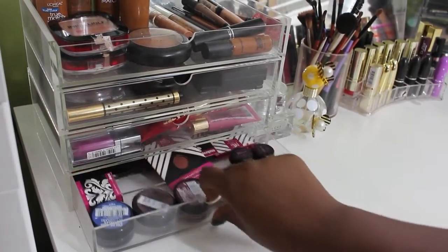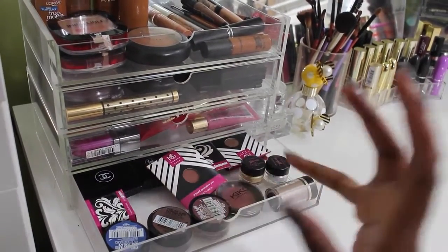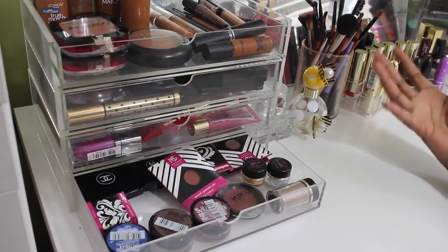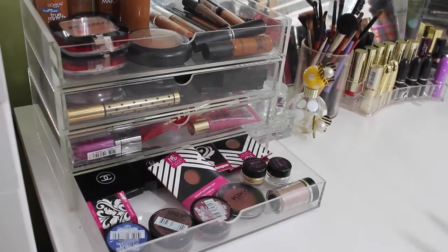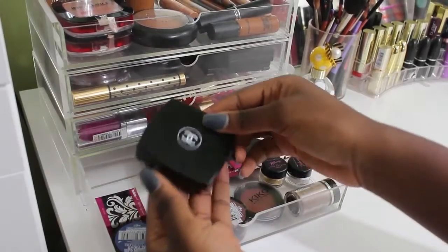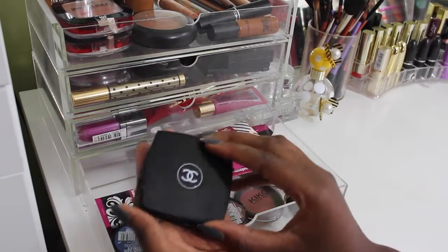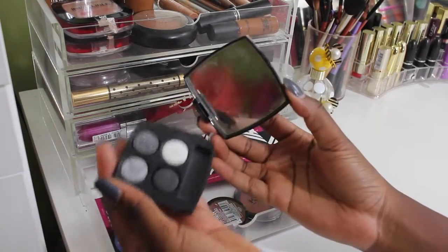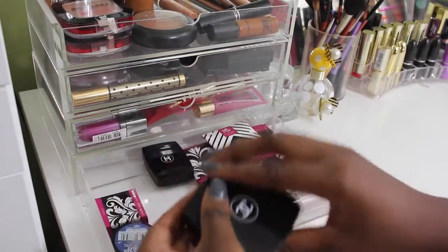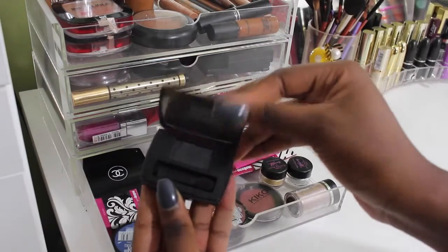So the last drawer in my Muji set is my kind of single eyeshadows. I don't really buy a lot of single eyeshadows because I think it's a waste of money. I'd rather buy a whole palette and have a wide variety than spend £6 on one eyeshadow. So that's why this drawer isn't that full. Some Chanel eyeshadows. These are gifts that my mum gave me or that I've stolen from other people, but yeah, I've just got a smoky palette from Chanel here, which is broken, which is terrible. And then I've just got a black Chanel eyeshadow as well here.